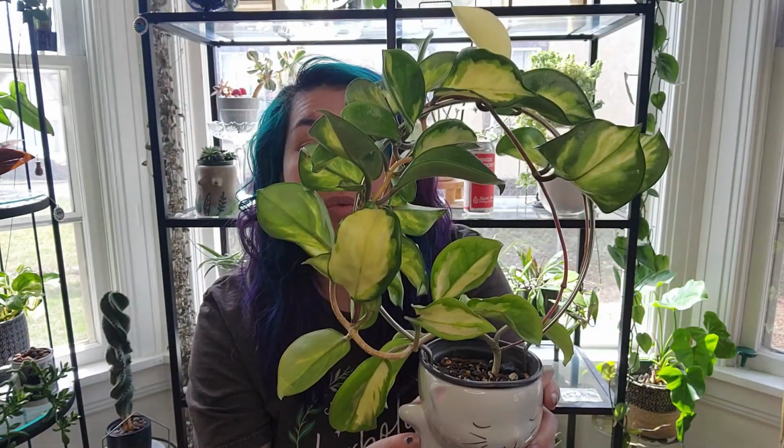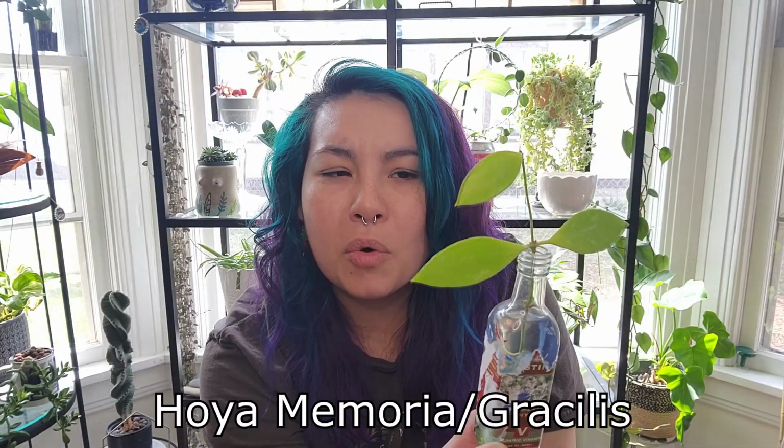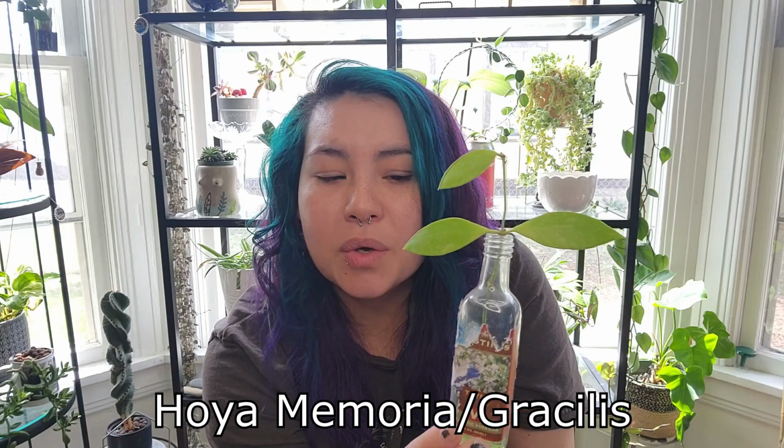If you don't have a Hoya Carnosa Princess or a Queen even, you should. Because if you like Hoya and if you think this looks pretty, you should definitely get it because they're very easy growers. You can grow them, I would think, in any kind of medium that you prefer. Soil, leca, pon, perlite, and it's great. It's a great Hoya.